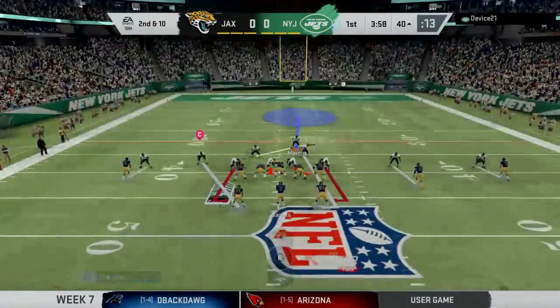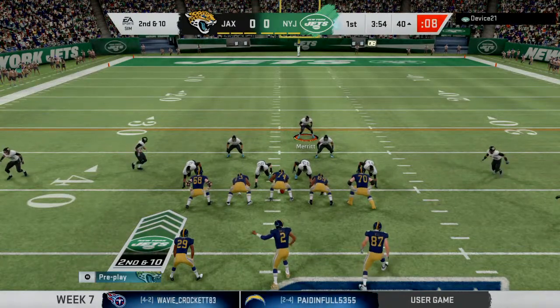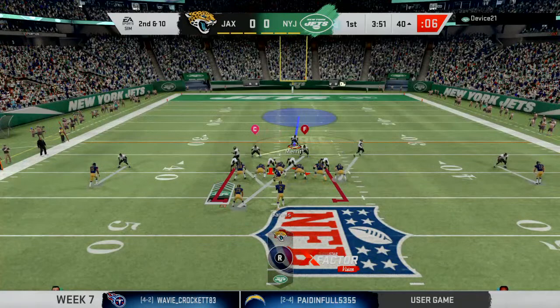Watch twist. Watch twist. Shift. 61. Match box. Right.